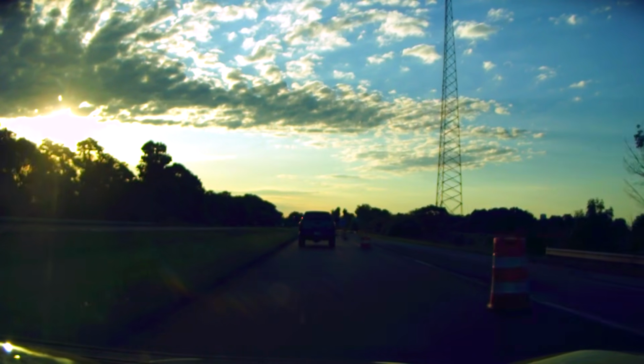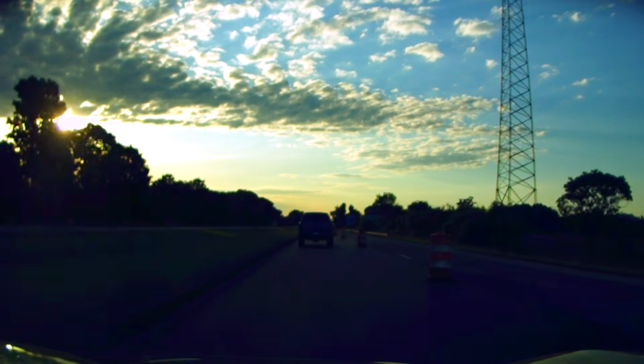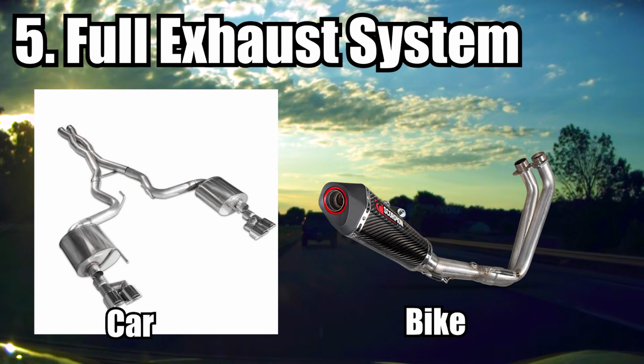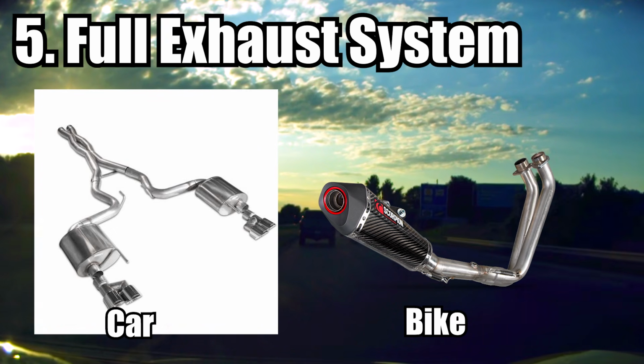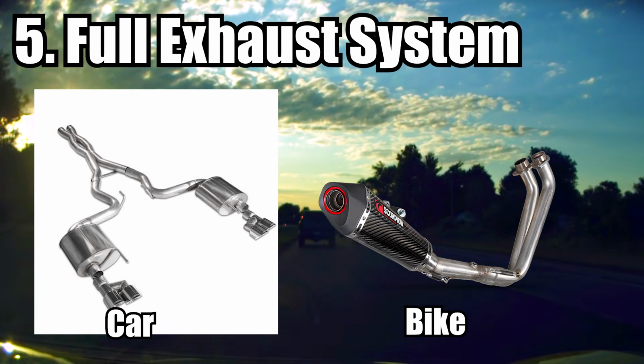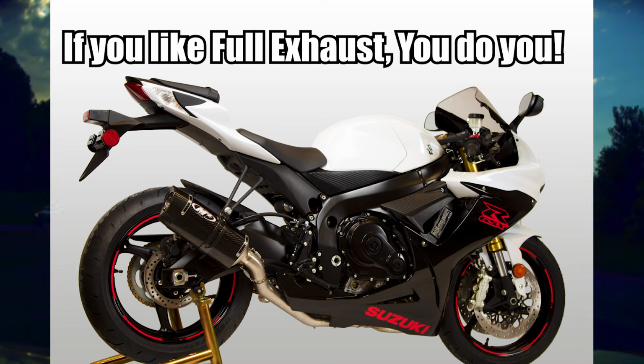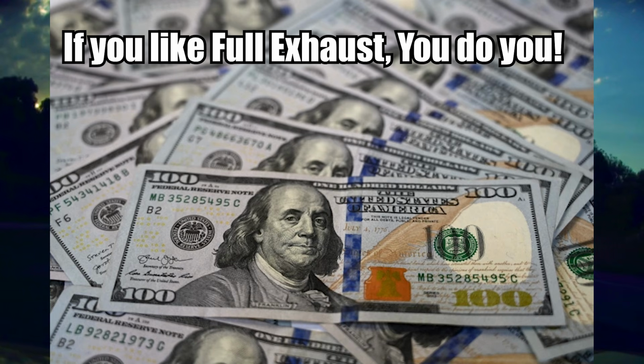The final mod I love on cars, but would never do to a bike, is a full exhaust system. This is definitely the most controversial entry in this video, but look, some guy on YouTube you watch doesn't need to agree with everything that you want to do. I'm sure a lot of motorcyclists do it and have already done it, and there's nothing wrong with that because, again, your bike, your life, your money, right?